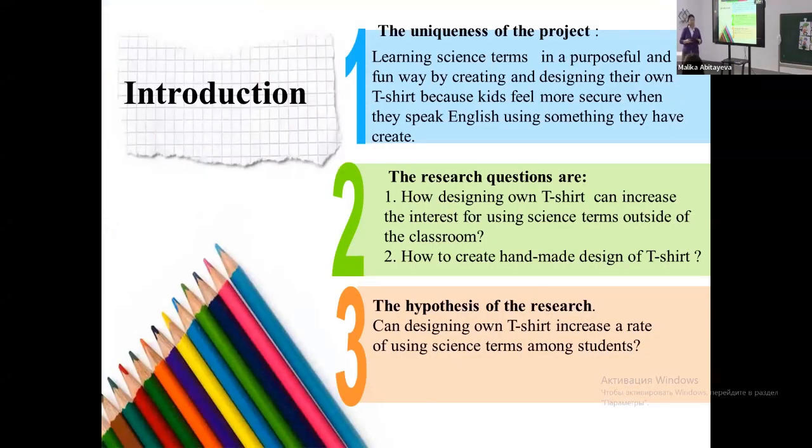What about the introduction? So when we have a project, we have the first learning science terms. I can't see what is the novelty of the project. Yeah. The novelty of the project is learning science terms in a purposeful and fun way by creating and designing their own t-shirt. Because when the kids use something that they have created by themselves, it makes it more safe for them to use it. And the research questions are, how can designing own t-shirt increase the interest of using scientific terms in their classes? And the second question, how to make a handmade t-shirt.